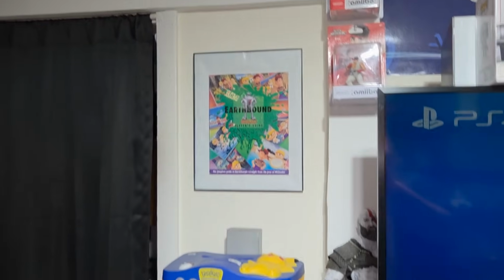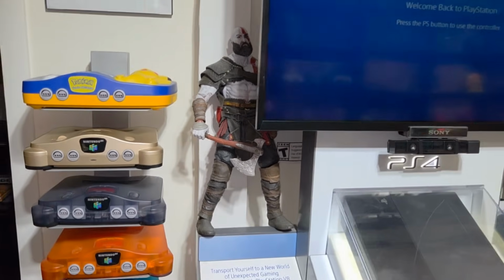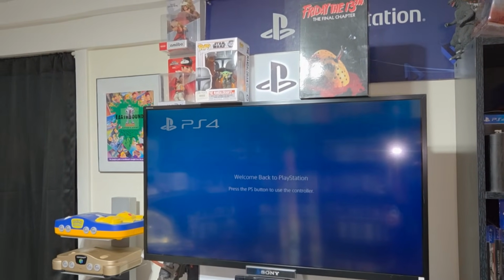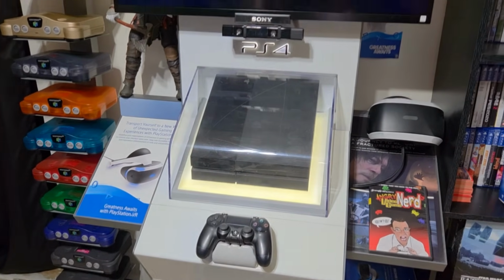The Earthbound guide is there. All my Fantastics are here. And that's me right there. So that's the only time that you will ever get to see me, is what I'm showing you with the phone. PS4 kiosk, love it.